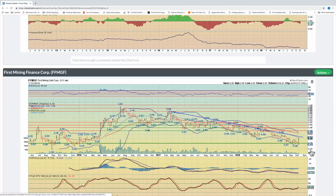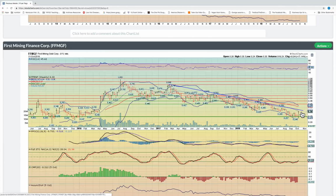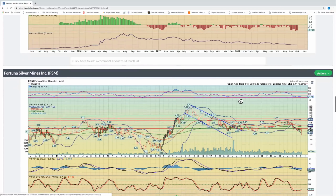First Mining Finance, one of these kind of minor banks, and I like those right now. I think you're going to see these run should the metals market rebound, as we believe it's starting to. So this is a great buying opportunity right here. Still downtrend in price, but momentum is starting to break, and it's showing positive divergence. So look at PPO. If this breaks this downtrend, the next price target is 40, followed by much higher. I think it sees probably 85 at some point within the next couple months.